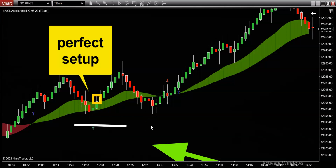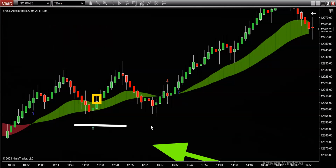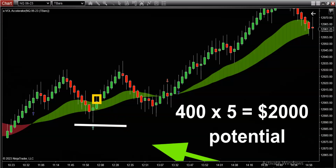You understand? This was a potential 400 ticks straight up. Okay, you can see that. And our stop loss never got touched. And we should quantify what these potential moves actually mean, okay? Because this is probably the number one most popular question I get asked on a daily basis, by email, text message, questions on my YouTube channel. What is the potential tick value or pip value in dollars when you hopefully catch a really nice trend?